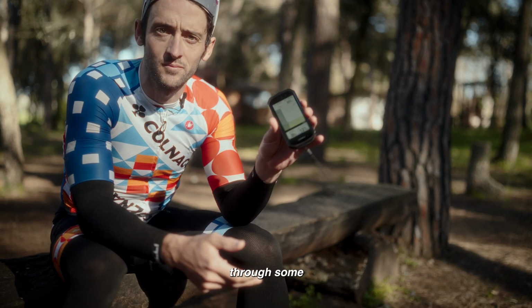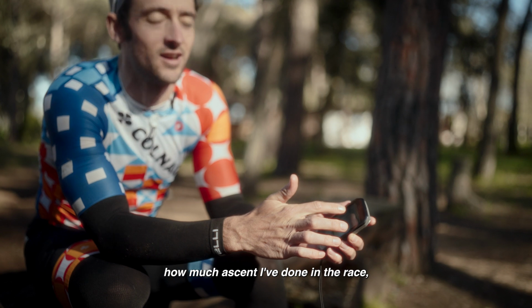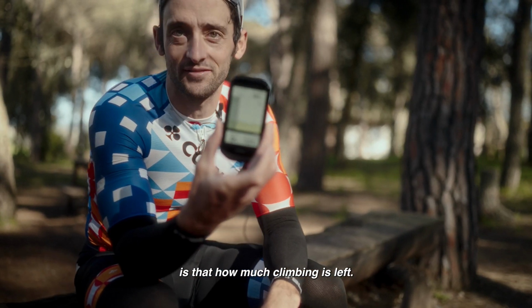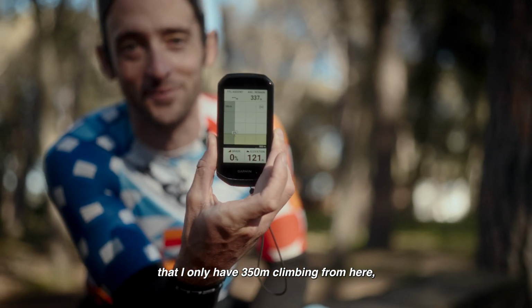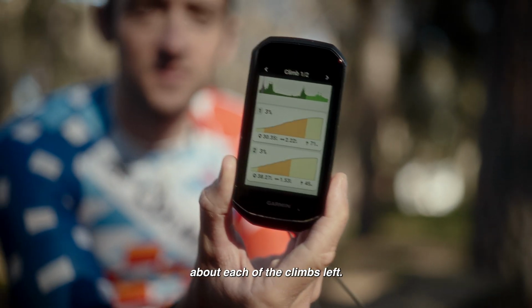But just to talk you through some of the pages that I like to use, I always like to know exactly how much ascent I've done in the race. But one of my cool features is how much climbing is left. Instead of seeing how much you've done, it's nice to know that I only have 350 meters of climbing from here.